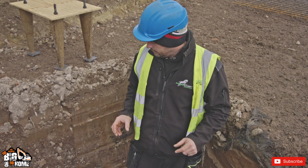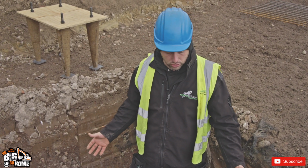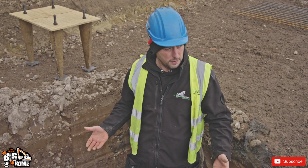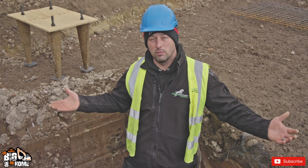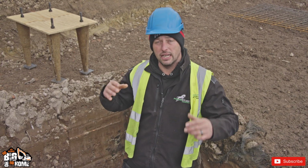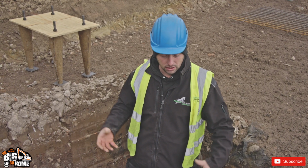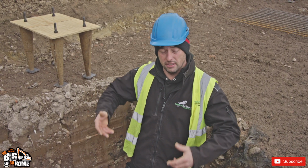And then basically, because we're in good ground, it gives us that uplift pressure. So for argument's sake, think of the building when you're building it and it's got a roof on it, and it's effectively like a big kite at that point. So you need the weight to stop the uplift.